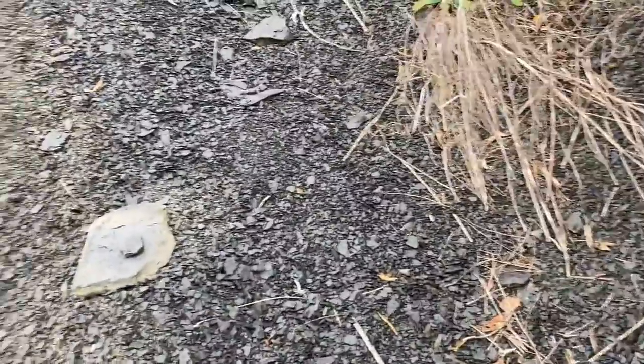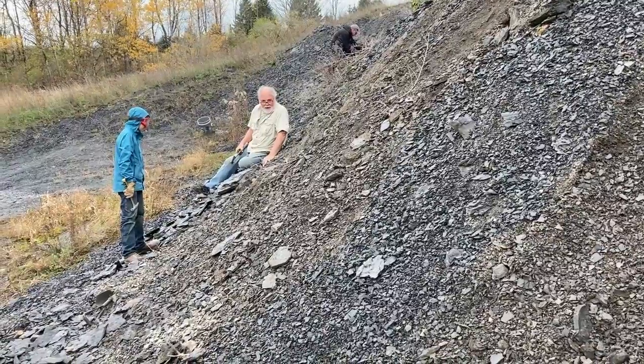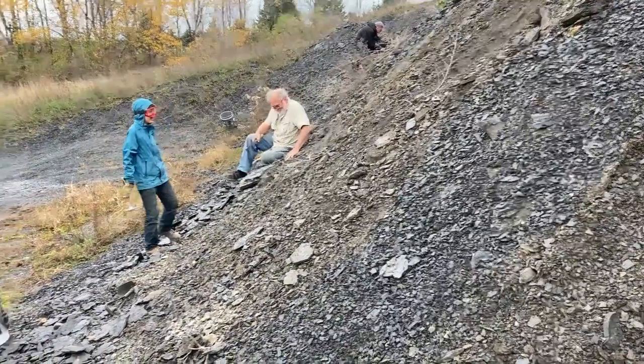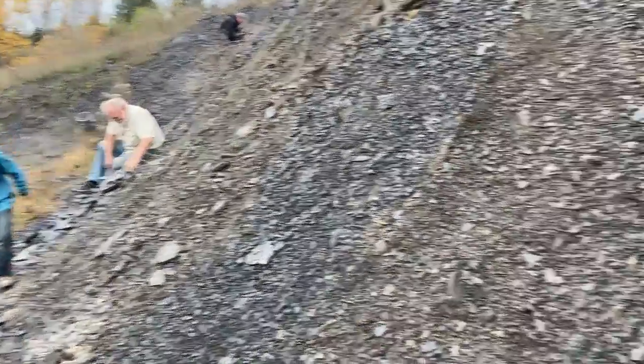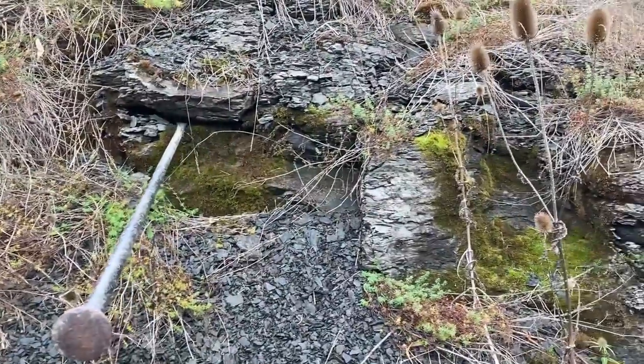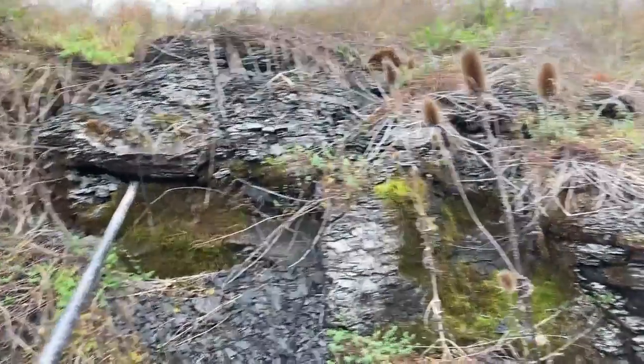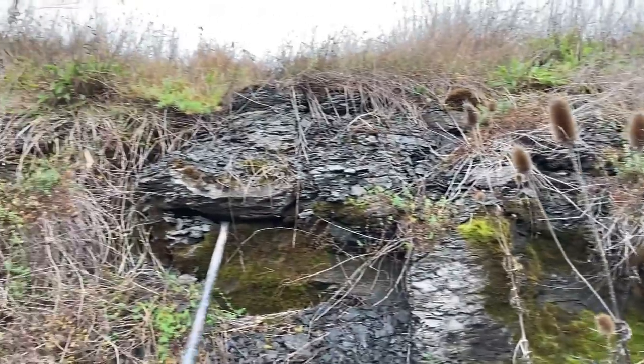No, I got two rogue cephalopods. Oh, wouldn't stop breaking them. One half and one half. Well, I thought that was a pretty safe place to crack it. Well, that's where a trilobite came out. So I'm going to pull this down and see if that is a layer of trilobites. That's always a possibility.